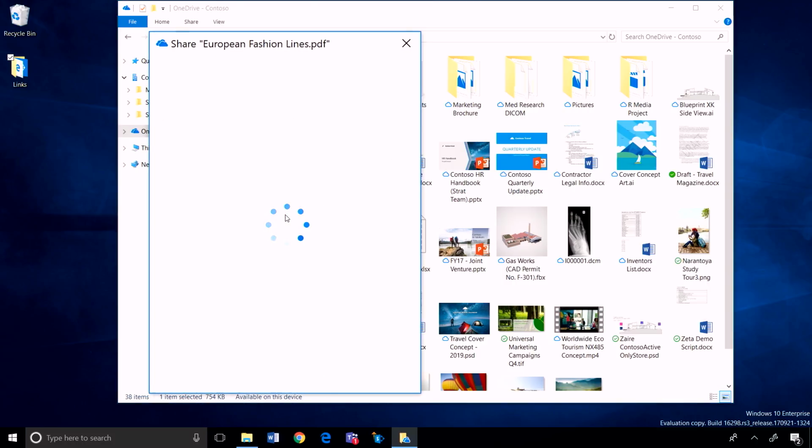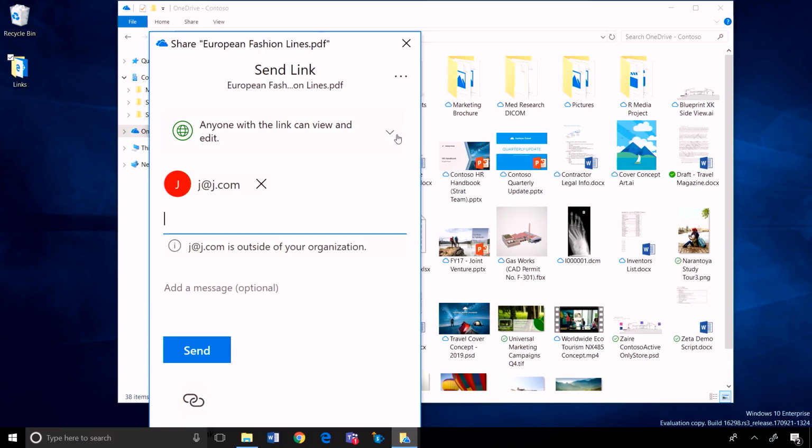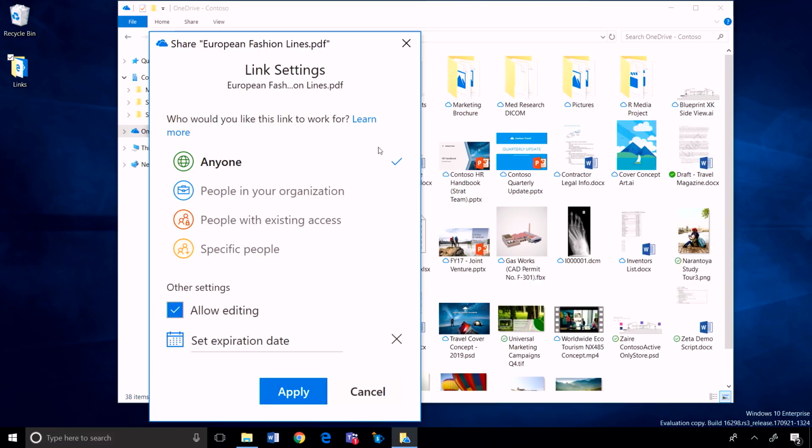And this brings up the new sharing dialog for Office 365. Same sharing dialog across Windows and the Mac, the web versions of OneDrive and SharePoint, and it's really simple. So I can go ahead and share that at j@j2.com and set that and decide what kind of link they should get. Is it anyone or is it specific people? Do I want them to allow editing, set the expiration date?